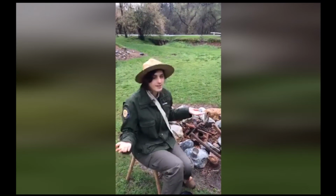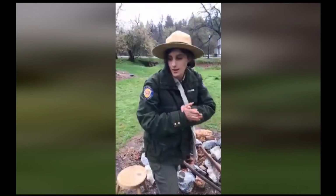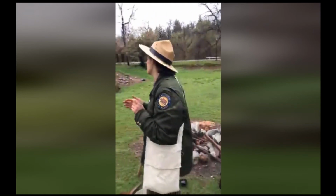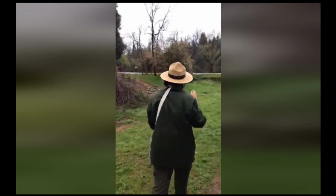You can see the camp tried to kill me, so you can imagine how difficult it was for miners back then. Now let's go ahead and head up the street a little bit, and we're gonna look at one more mining camp, or a mining shack.